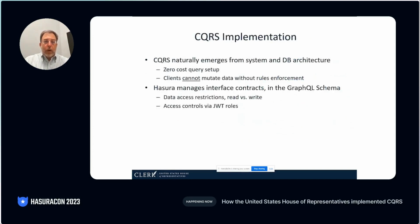CQRS was a key part of our system design when we started this project. We started looking at GraphQL, and we decided that GraphQL was stable enough that we wanted to move forward. When we started using Hasura, we found that CQRS just emerged naturally from the way we structured our system. When we want to do our reads, there's no cost to set up query handlers like we have in other GraphQL servers. And we've set it up so that clients cannot mutate data through rogue updates. We've published the read schema through read-only credentials over views. So there's no possible way the front end could accidentally update the data using our setup.